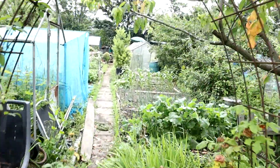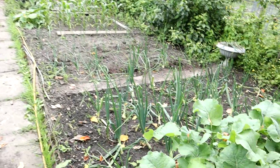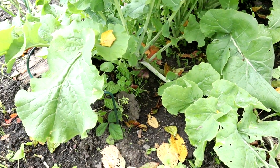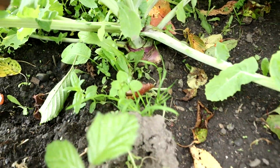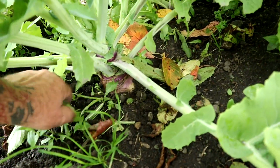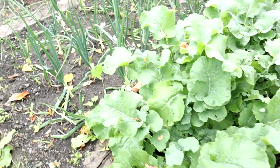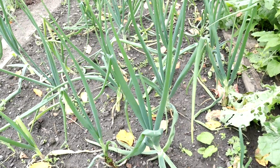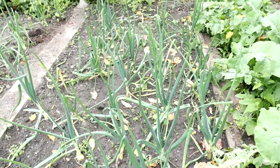Right, there's nothing really much to show you here. I'll just take around the onions. Well, I'll start from the Swede. Doing champion. Starting to get some Swede on there now. So it's not just all leaf, thank goodness. The onions seem to have perked up again. So I don't know what's happening there, folks. But we'll just have to wait and see.